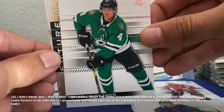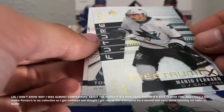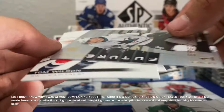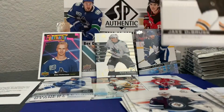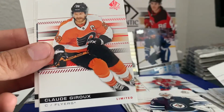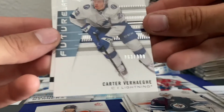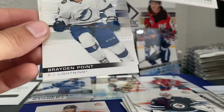And a Future Watch. Another Mario Ferraro. Oh, come on. This dude, I don't even know who that is. Another redemption? Huh. Card's all bent. It's pretty cool though. Brusque. A limited red Claude Giroux. Ooh, that's pretty sweet. And then a Future Watch out of 999, Carter Verhaeghe of the cup winning Tampa Bay Lightning. Pretty sweet. Then a Brayden Point.